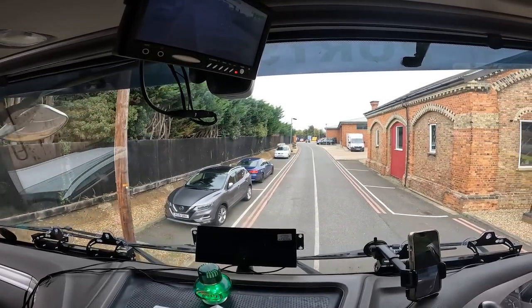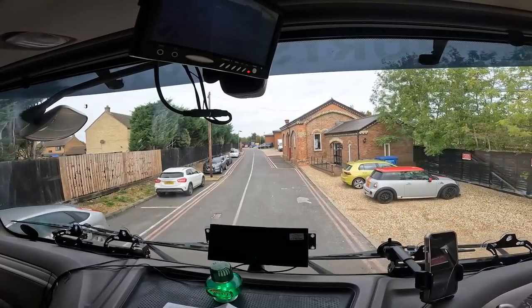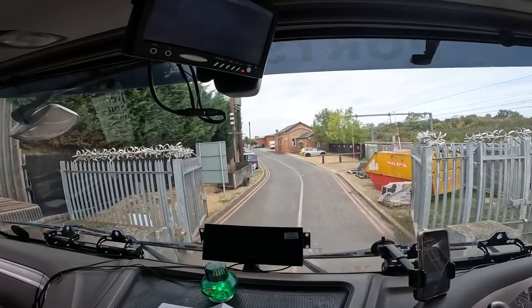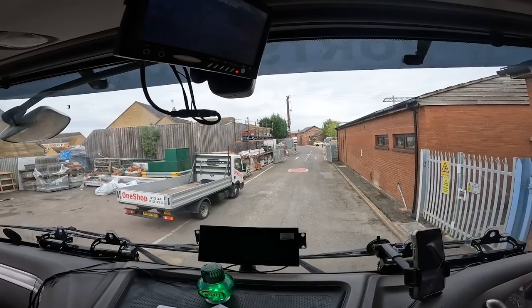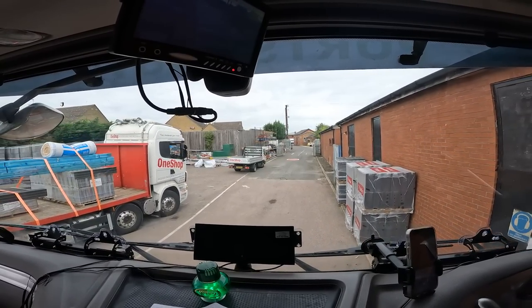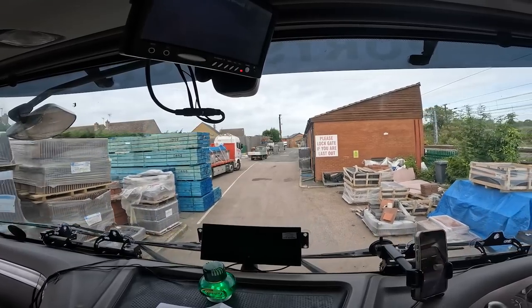Dip in the road there. So this is why I always try and ring my customers up if I can, just to confirm what they want me to do. I also gave them my ETA, so they are expecting me. Hopefully it's clear. Once I get a bit further in, I can determine where to park. Still room to reverse.